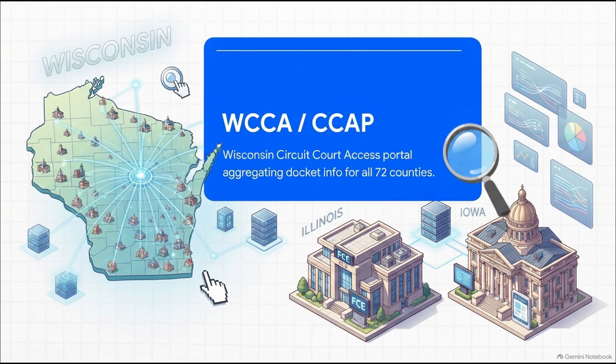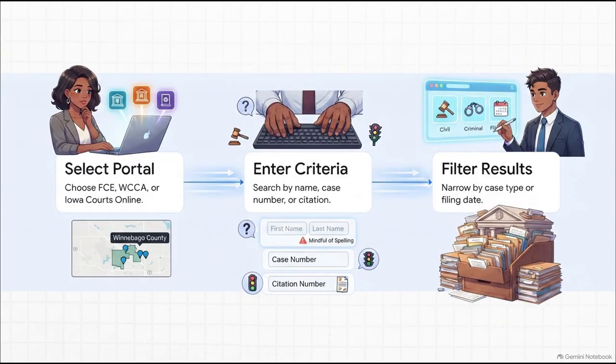It is a fantastic, centralized system that covers all 72 Wisconsin counties. By contrast, Illinois relies on a system called Full Court Enterprise, or FCE, which is specifically for their circuit. In Iowa, they use their own centralized state-level digital environment known as Iowa Courts Online. You have to use the correct portal for your specific state or you're just not going to find what you're looking for. To make this super practical, here is your universal 3-step digital search method.